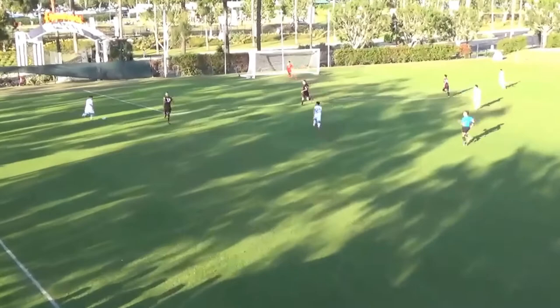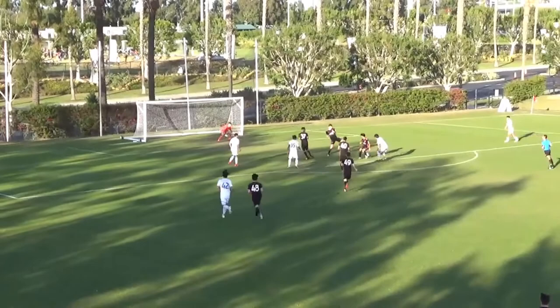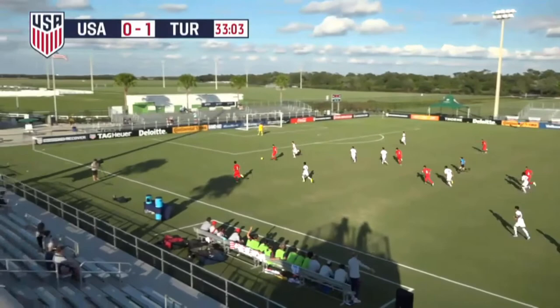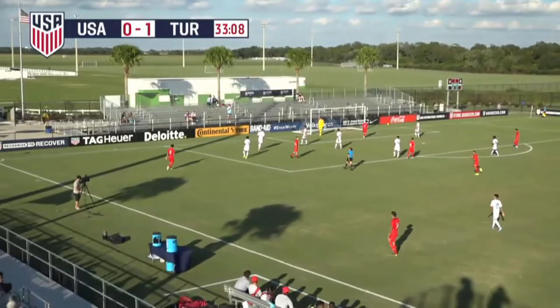Post, central, central, central. Tackle back, and that's still onside because it went off the U.S. Chance now on that left foot, and it will go out over the ball for a throw.